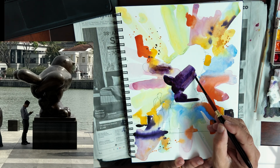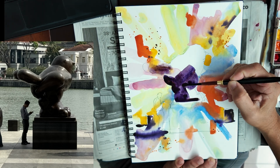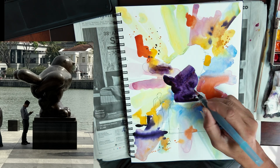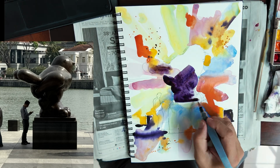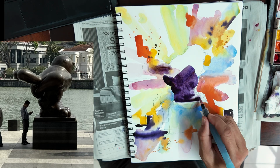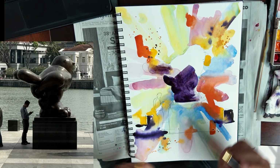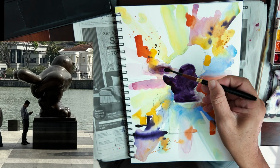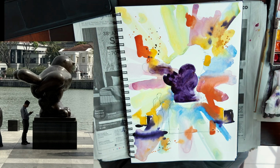And the way I'm thinking while I'm laying down this color is basically the edges. I'm trying to design each of the shapes of the edges. There'll be sharp, hard edges, and there'll be soft edges, and hopefully I will throw in a few of the missing or lost edges as well.